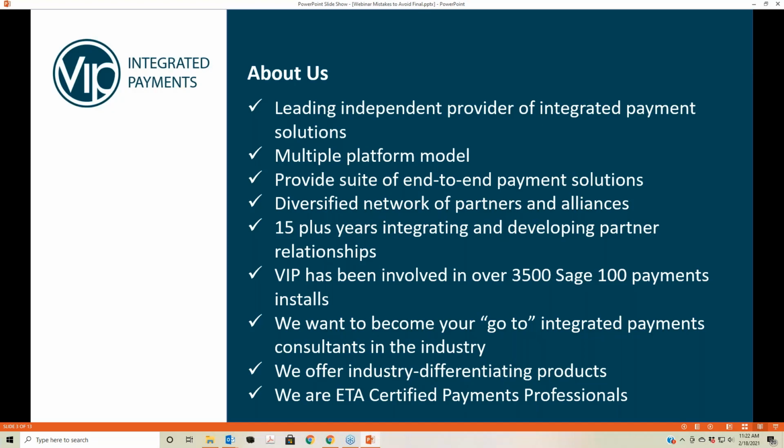We offer differentiating products, and we are ETA certified payments professionals. So what that means is you're really just working with somebody that's payments certified by the ETA. It's not a requirement, but our guys are certified. It's a requirement for us, and basically with that you sign an agreement to a code of ethics and some other things that you generally don't find in the industry. So that's something that we really take pride in, and again, all of our consultants are ETA certified, and you can find us on the ETA website under VIP.